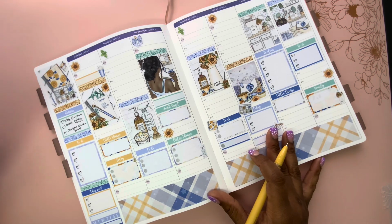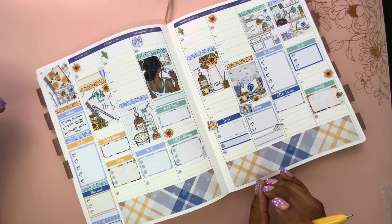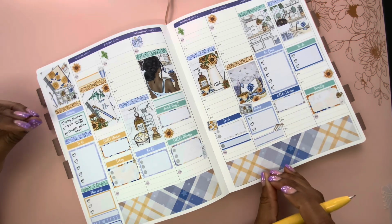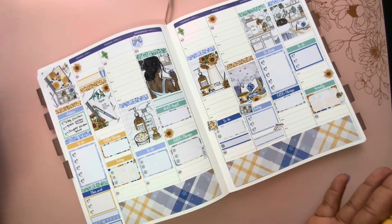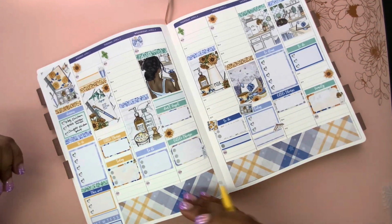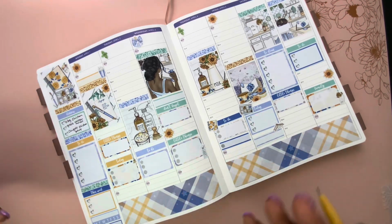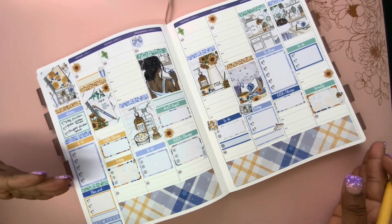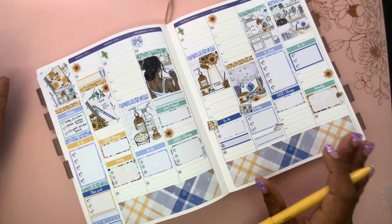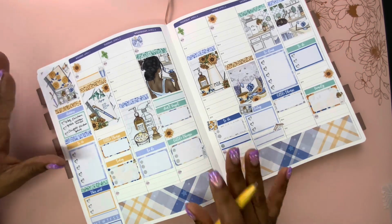However, I want planner newbies especially to know that just because you fill something into your planner, it doesn't mean that you have to plan out every second of every day. And it does not mean that if your plans do not go according to your planner, that you are failing at life or it's going to mess up everything else. It's just a plan. It's just something to help you feel more prepared to get through your day-to-day routines and things.